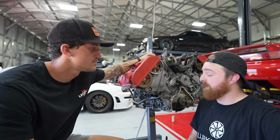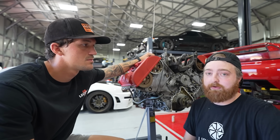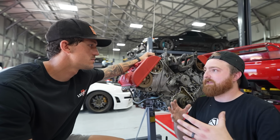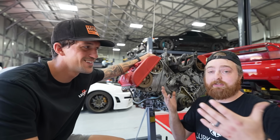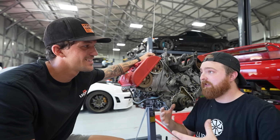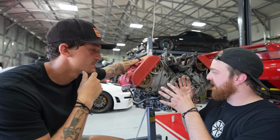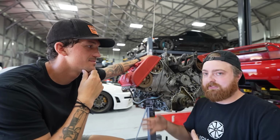I'm fortunate enough to be around these things a lot. We have a few of them at the shop that I'm at. So I'm pretty familiar with them. At the end of the day, it is still just tearing apart. Yeah, well, today is easy. It's putting it together, and that's not even hard. But I mean, at the end of the day, this is a twin cam V6 engine. It's not rocket science.